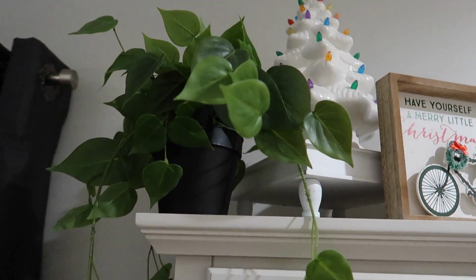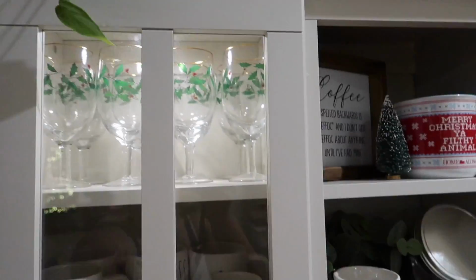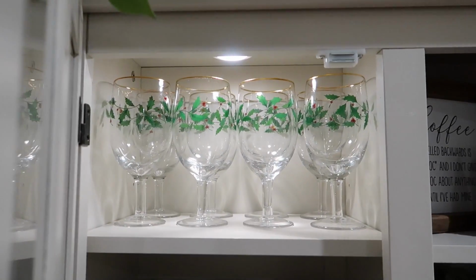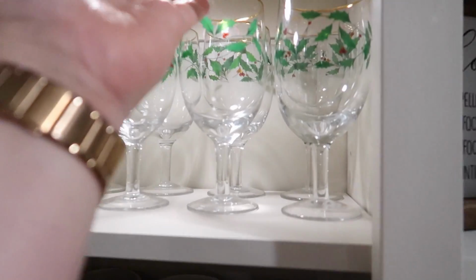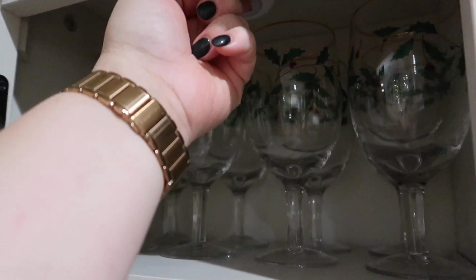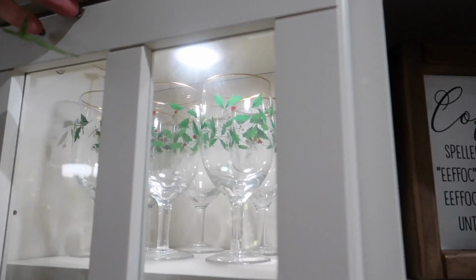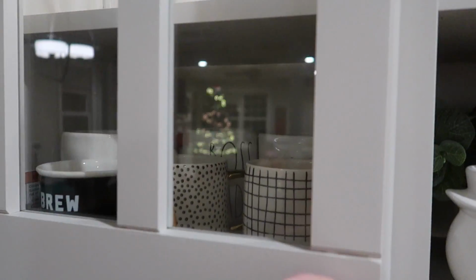I left this plant here just because it's green and it's also fake, so I don't have to water it. I did put the water goblets in here, and I think those look pretty along with the light. I can link these lights down below. They're actually push lights that I got on Amazon. They're super cool, I think. And then I just put my regular mugs down here.